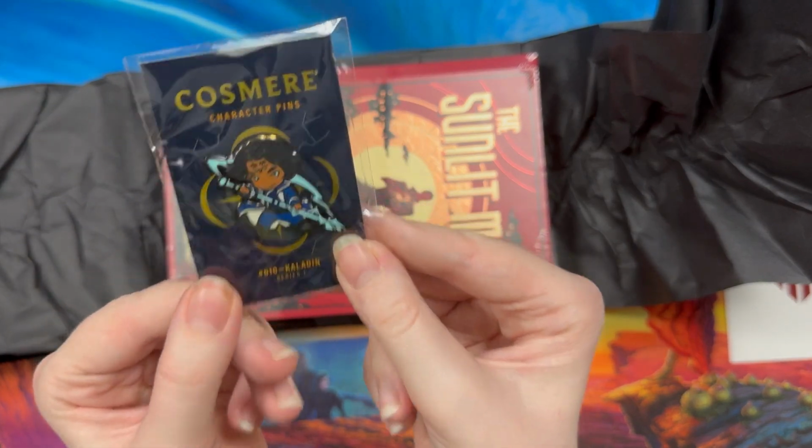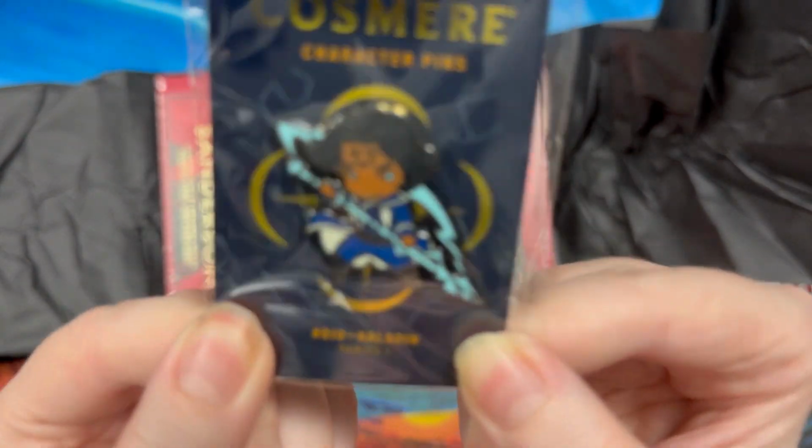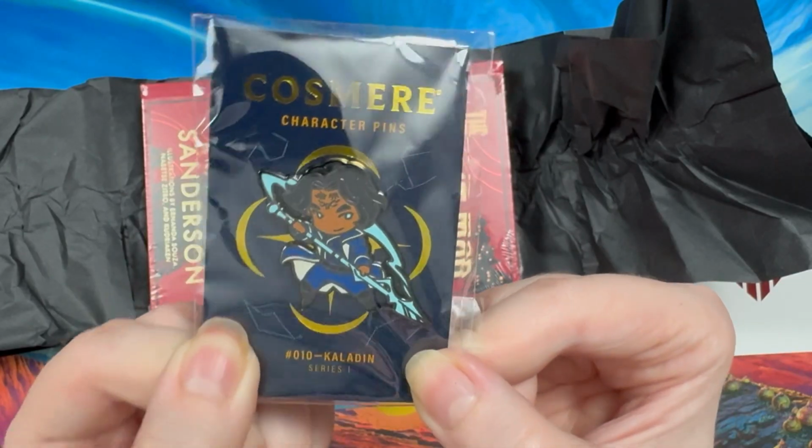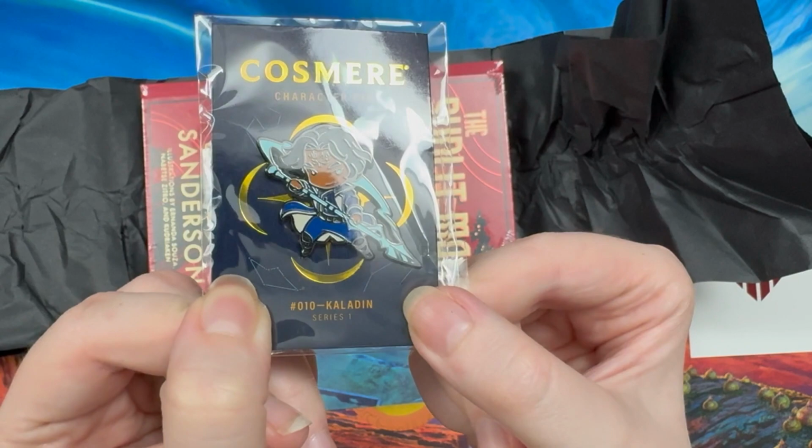And here's the pin for this month. It looks like it's Kaladin. Kaladin is one of the main characters of the Stormlight Archive series.